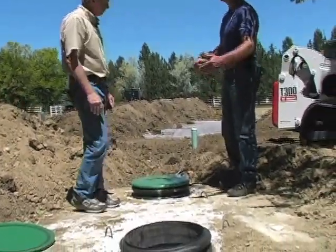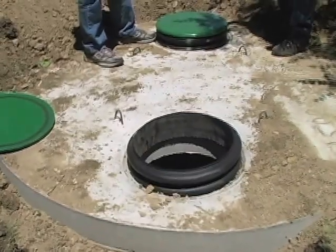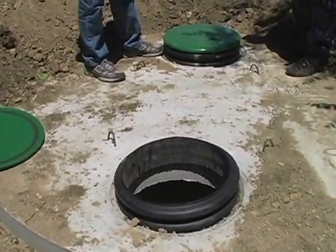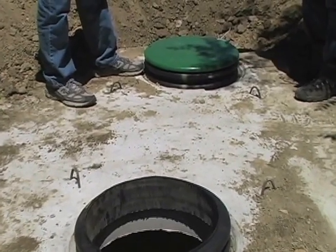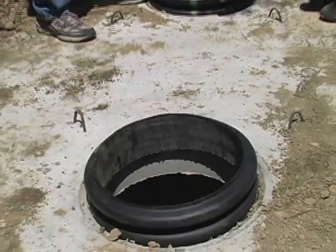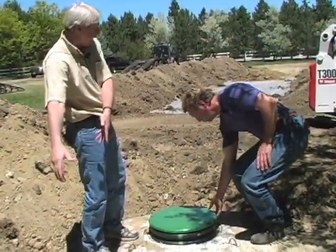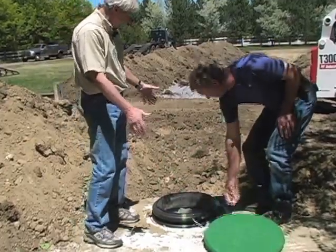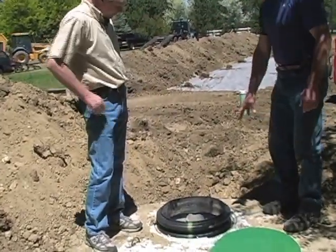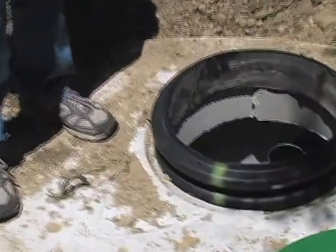The second chamber is pretty much what the first one does. It's just one more chamber. Again, we're just trying to filter out the solids from the effluent so that we can get just pure effluent going out to discharge into the leaching field. So we've got heavy solids settling out over here and lighter solids. Exactly. You won't see as many solids in the second compartment.